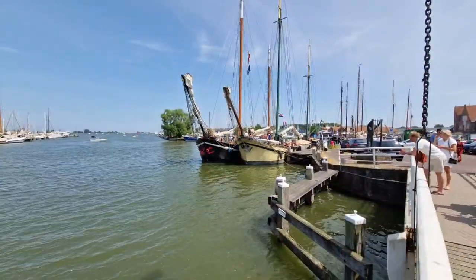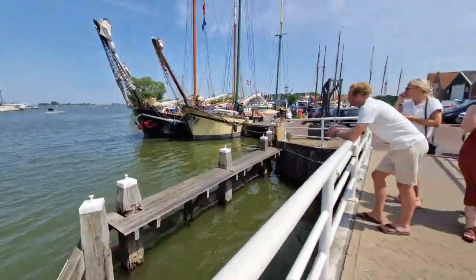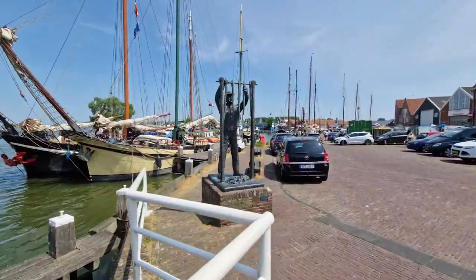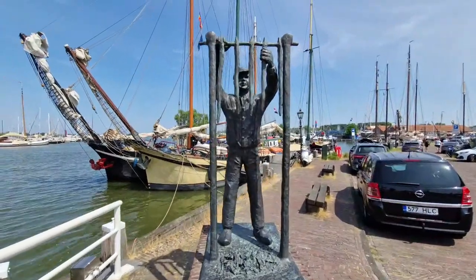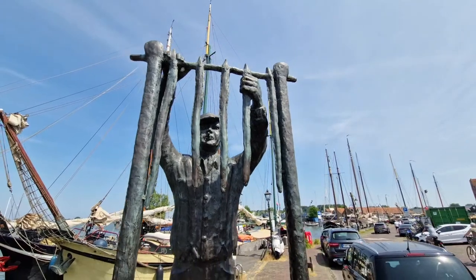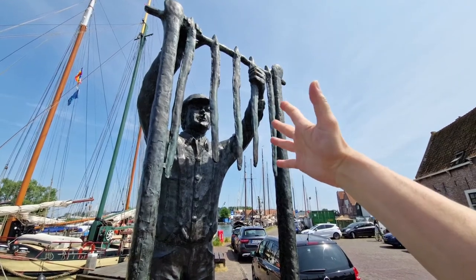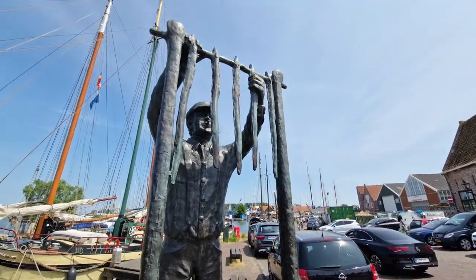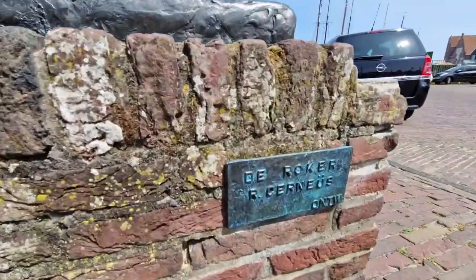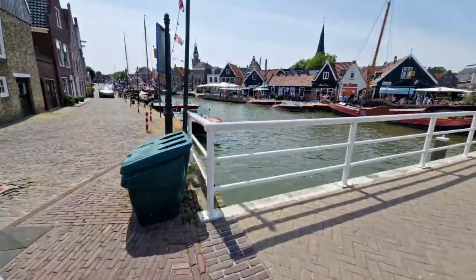I forgot to show you the fisherman sculpture. Give me a sec. Here it is. It's another beautiful sculpture in Monnickendam showing the fish business, the fisherman business. I think they are eel fish. In the Netherlands it's called eel fish. I mean, something like a snake.